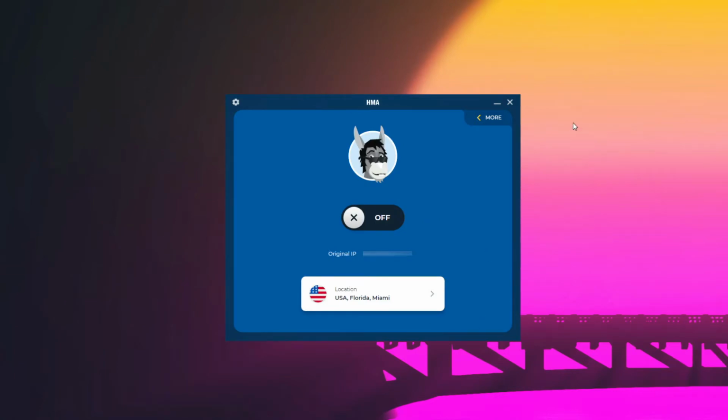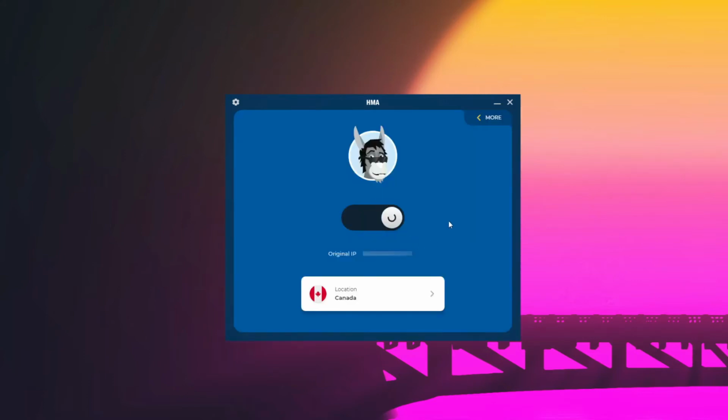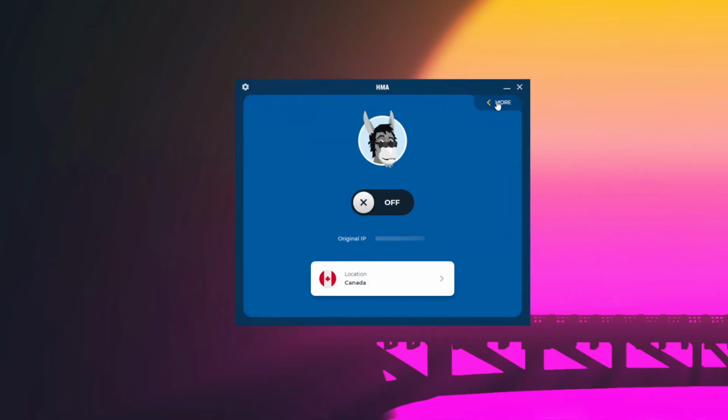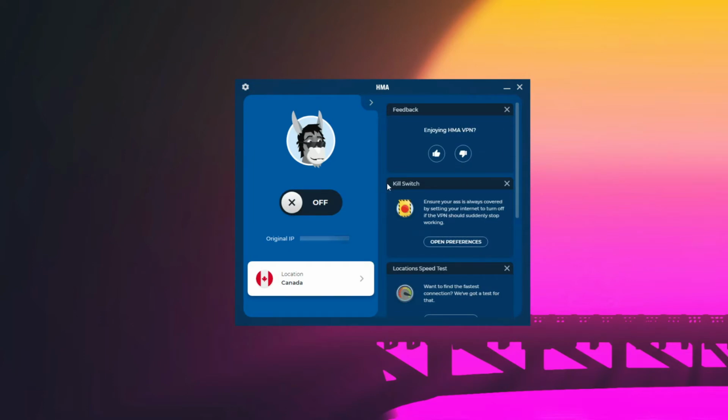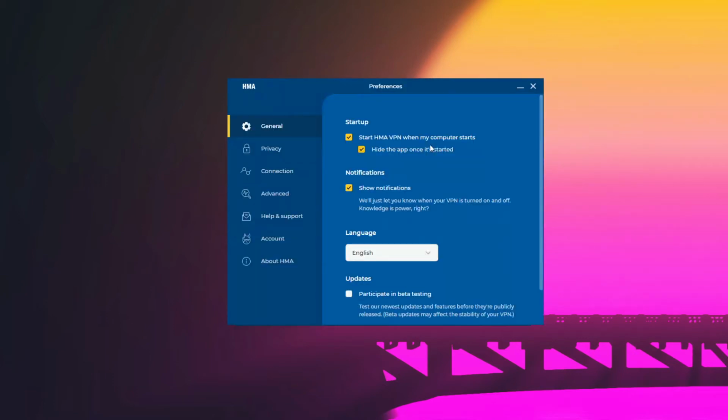You can see that the app is pretty simplistic and looks easy to use, which it actually is. To connect to the server you want, click here to open a server list, click on the country you want, and HMA will establish a connection to the VPN server located in this country. To disconnect, click on this connection button right here and the connection will be stopped. By clicking here, you can also open quick settings and perform a speed test on specific servers, and if you click on the gear icon right here, you will visit the settings menu, which brings us to the next section of our HMA VPN review, security and privacy.